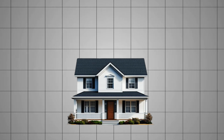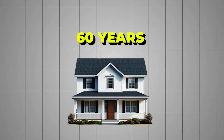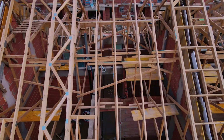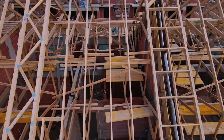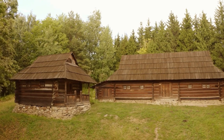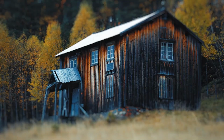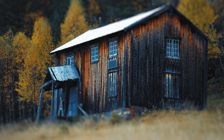The average new house built in America today has a design life of about 60 years. Some hold up longer than that. Many need serious structural work well before it. The materials are better. The tools are better. The engineering is better. So why do old cabins outlast new houses? Here's what the mountain builders got right, and what modern construction routinely gets wrong.